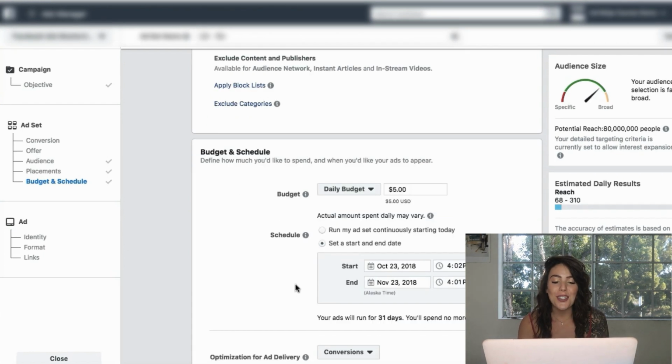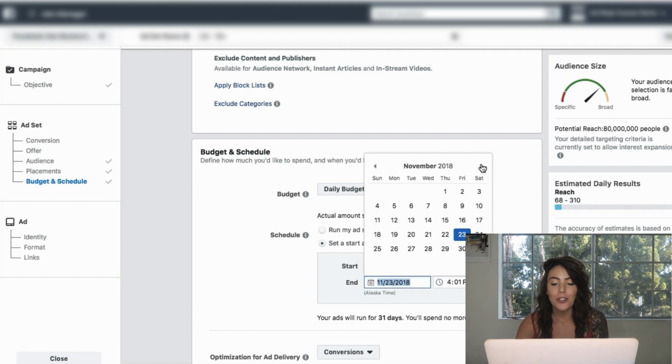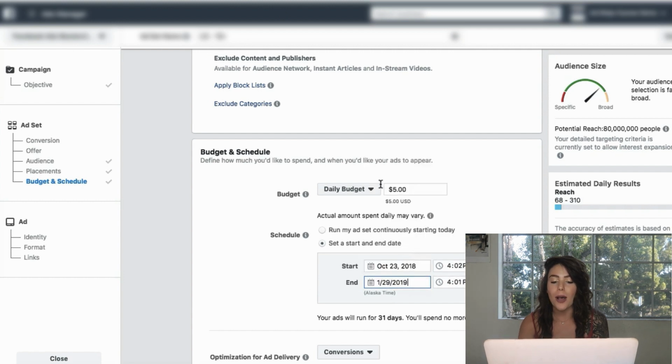And then I always recommend that you start your ads at the same time every single day, just so that you can keep things fluent. And you always want to make sure that you put your end date a few weeks out, and you can always stop these ads whenever. So just remember that you don't have to run it for a few weeks, and ideally you're probably not going to be running it for that long, but it is nice to just have it going until you decide whether it is an ad that you want to kill or an ad that you want to scale.